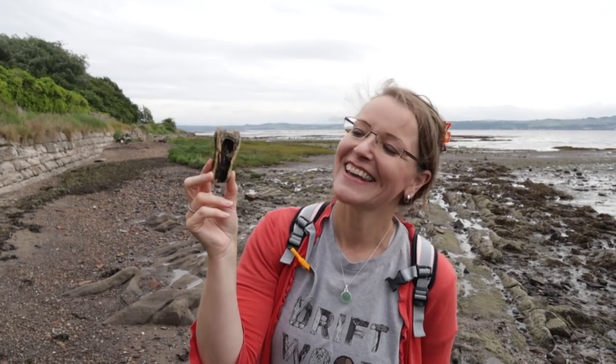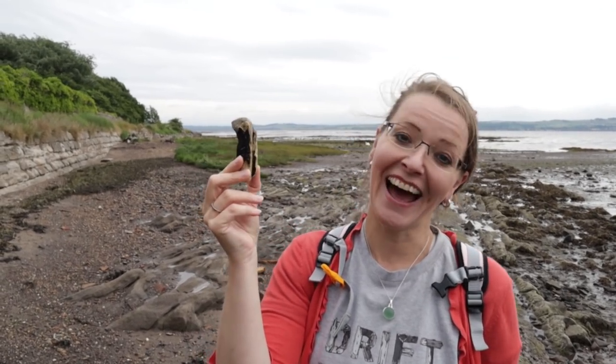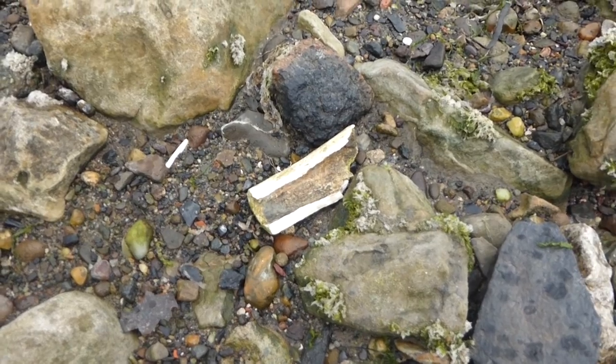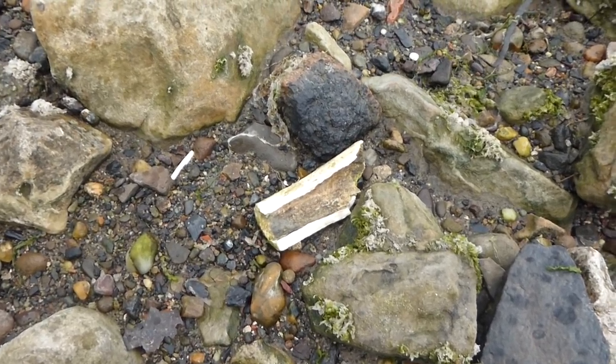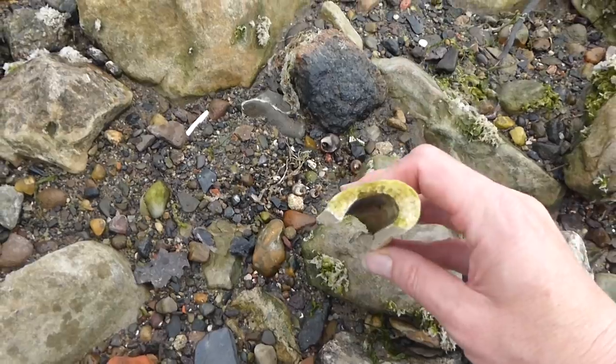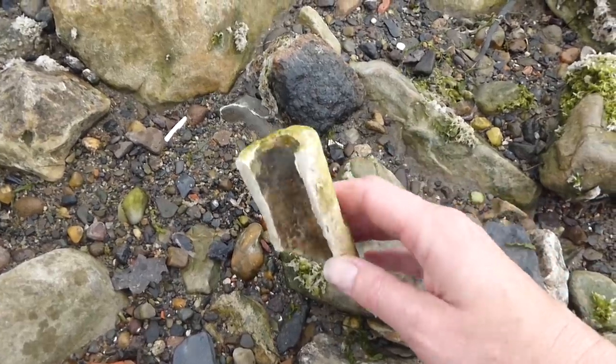Nicole's found a bone! Yeah, and it looks like it's been sawn in half. Yeah, so that could have been butchered then, you reckon? It could have been, yeah. Yeah. There's another bone. I'm seeing that as a great thing. But you can also see this one's also been cut.